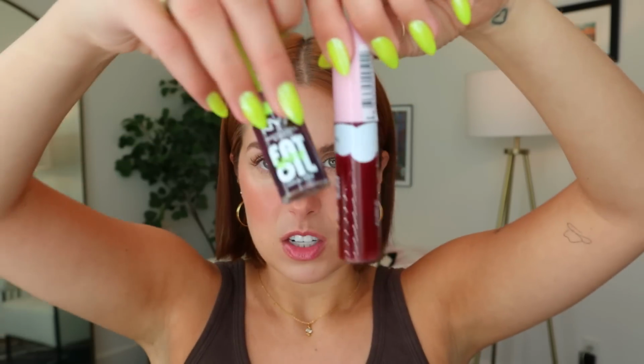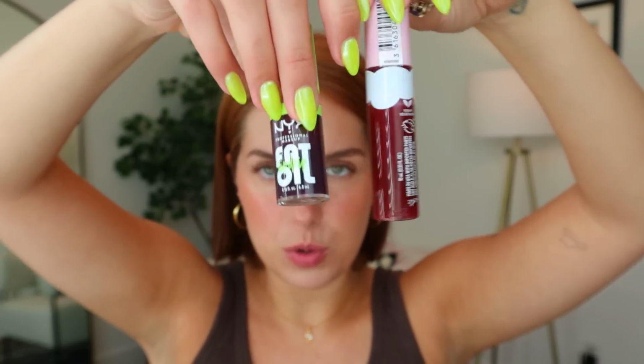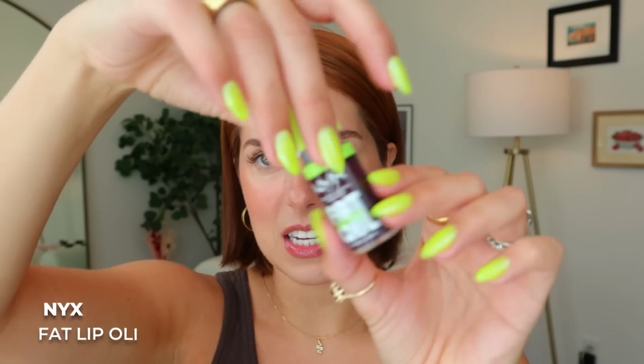And the formula, you can find any shade you want. Then the other shade that I wanted to talk about that I feel like is kind of going viral into spring and summer is this sort of dark purple shade. So I have two here. This one is Acai You Later from the Yummy Gloss, and this one is the NYX Fat Oil in the shade That's Chic. I love this one.